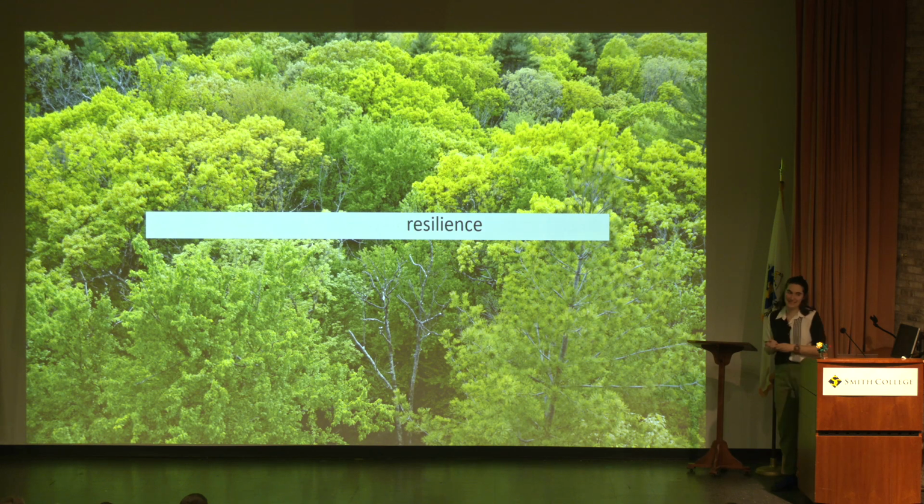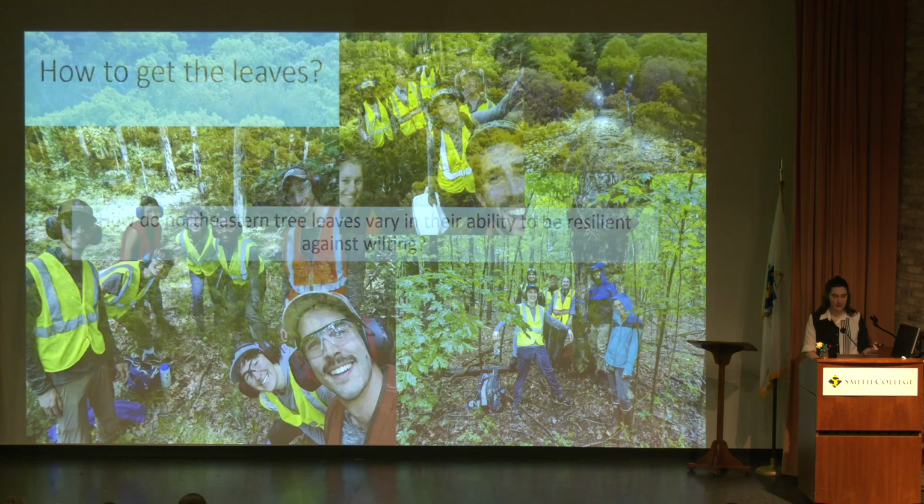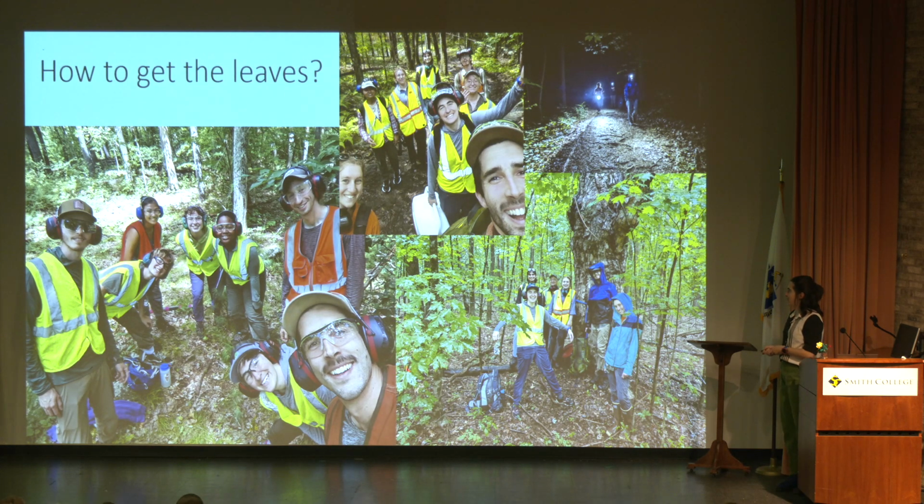So this brings us to this theme of resilience, which is really the heart of most of our questions. Another question we're thinking about is, how do northeastern tree leaves vary in their ability to be resilient against wilting? In order to study leaves, you gotta get a lot of leaves. So we go into the woods quite a lot, mainly with this guy Jack, who likes to take selfies. He's a great collaborator. It's like a brother, I love him. There's a lot of Smithies in different iterations over the years and other amazing lab members. This was us getting poured on this past summer. We got through it, we got the samples.